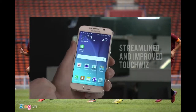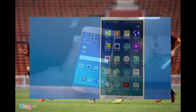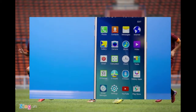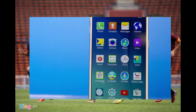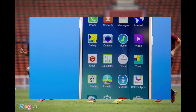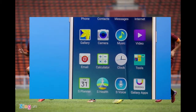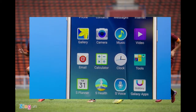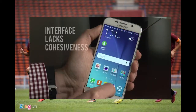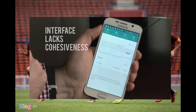That great display shows off a streamlined and improved version of TouchWiz. Samsung says it worked on the overall experience and pared back unnecessary features by 40%. And while most of the interface is stepping in the right direction, it still feels weighed down by the baggage of previous TouchWiz versions. You'll find plenty of funky drop shadows and old-looking icons right next to brand new and beautiful apps. The entire interface is still lacking a little cohesiveness that you currently find on other phones.